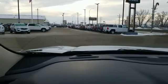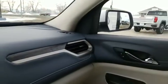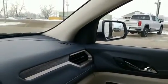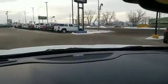But overall, I really like this new Acadia, and I would strongly suggest you guys stop by and test drive one for yourself. I think I'm going to take this one for a little bit of a drive here later today just to see what that new transmission does, but I know that 9-speed is already in our Terrain and several other vehicles, and it drives very smooth, shifts really nice, and should increase the fuel economy.